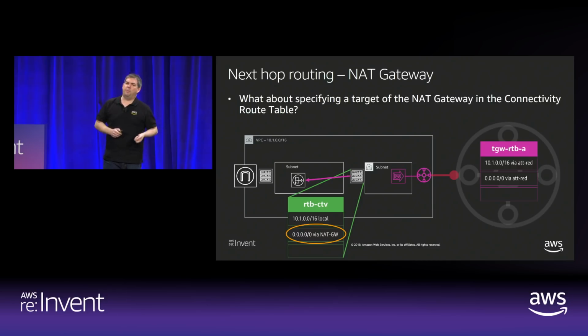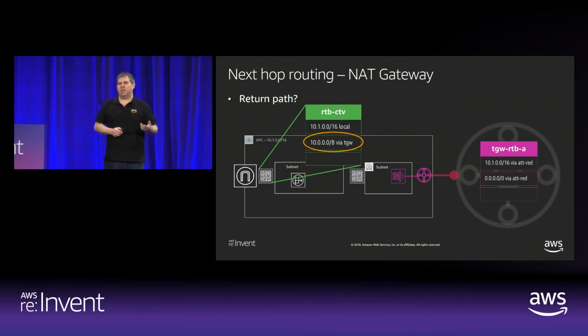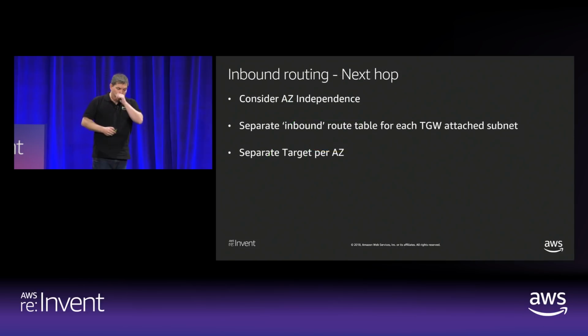Now, the important thing to remember here is if we're sending that traffic out to the NAT gateway, remember in our route tables earlier when we looked at the public subnet, we didn't have an entry in there for the return path. So let's go back to thinking about Dave. If his packet gets out there, it gets translated, how does he get back? We just need to go and put an entry into the route table for those public subnets now that identifies 10/8 is available via the transit gateway. So this is all about next hop routing.